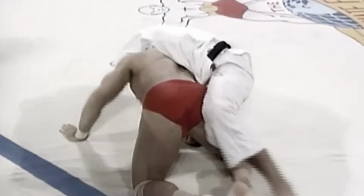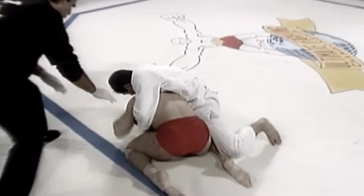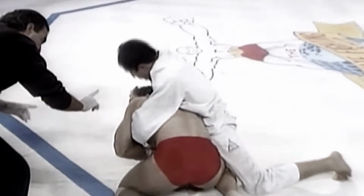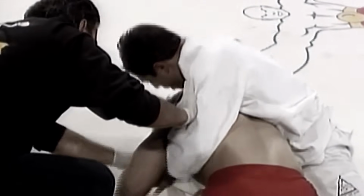Ken's back up. Royce, there's the tap. There's the tap. Royce actually had him in a choke from the back, and he tapped. He tapped 4 times. Bill, that was a tap. I did not see the tap. I saw it 4 times.